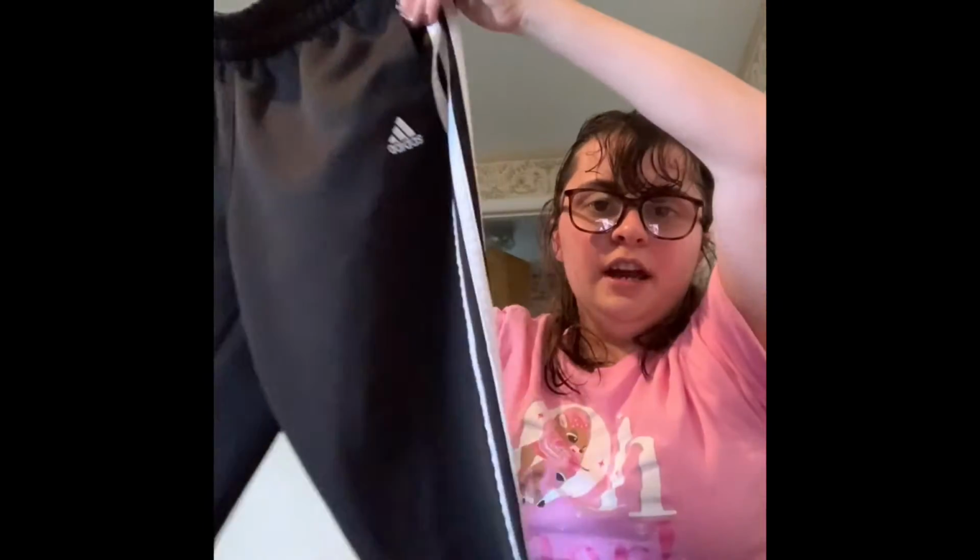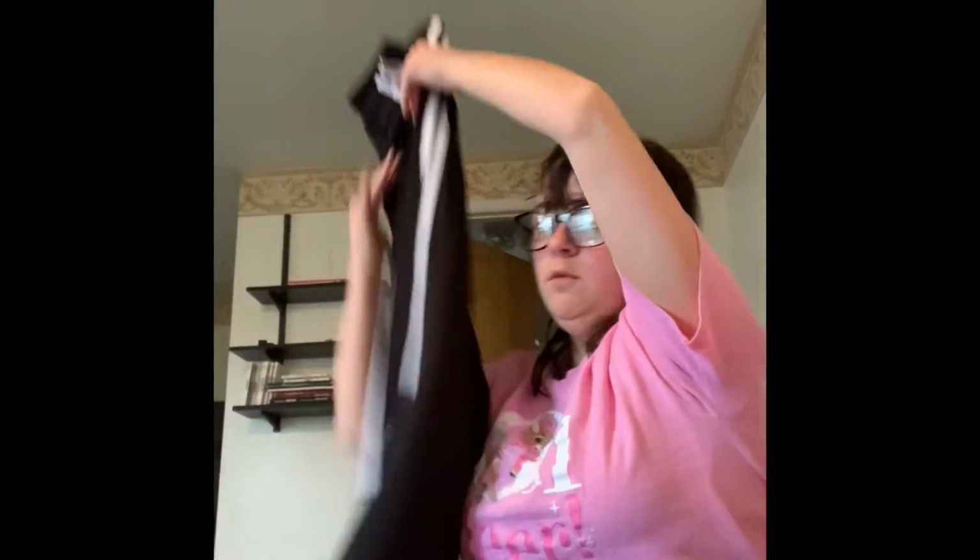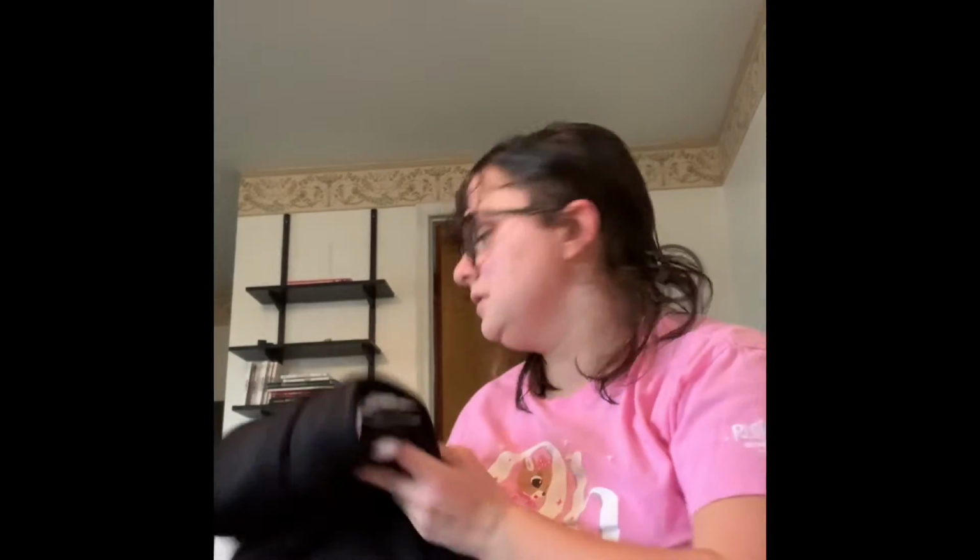These, I think I got off of Amazon or for Christmas, I believe. They're plain black Adidas sweats. They have the pockets right here and they have the zipper on the bottom. I wear these. They're so comfy. All my sweats, you guys, I would recommend to get sweatpants because I have a lot of pairs.